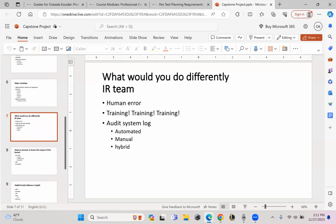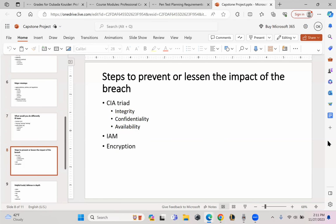And then there are also different types of audit logs. Just an automated log would have been perfect. They just had to monitor it, read over it, and let their management know how that's going. Steps to prevent or lessen the impact of the breach.